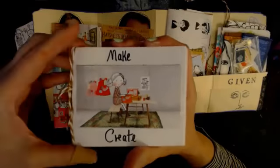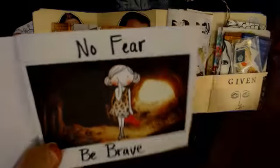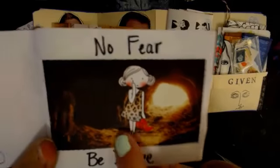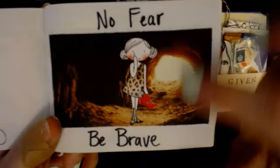There we go. All right, so I put make and create. She looks like a little girl in a cave, and she looks like she might have been crying or something. So I put no fear, be brave.